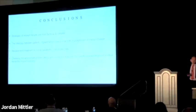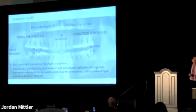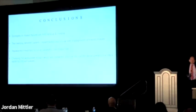And so sometimes it's better just to keep their teeth rather than extracting them and putting implants, as this study showed. This systematic review followed patients with terminal dentition and patients who had their teeth removed and implants placed. After 5 years, what they found was that the patients with terminal dentition, where they kept the teeth, still had their teeth.